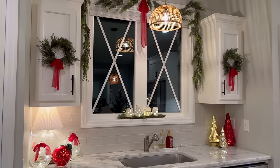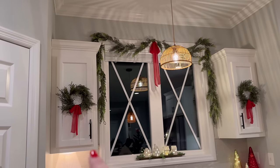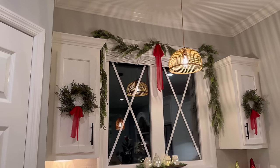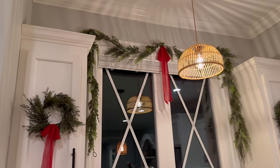Oh my gosh, y'all. I thought I liked this area, but this area, oh my gosh, it looks so good. I just had a vision. I told Lewis I really want some droopy garland, and that Norfolk pine garland doesn't work for this idea. It's too stiff, if that makes sense. But I found this garland at Michael's and it's got that droopiness to it, and it was really affordable.